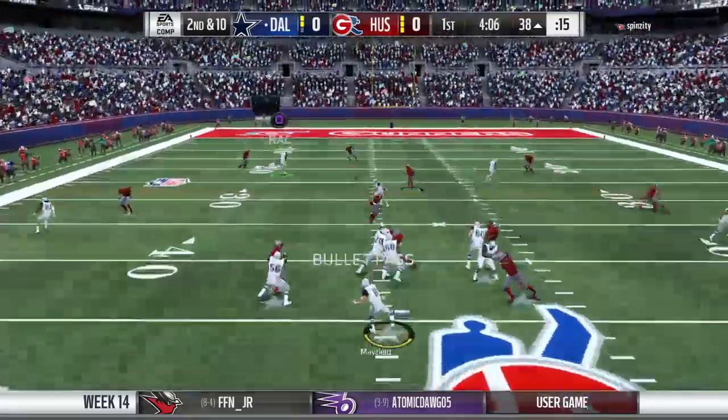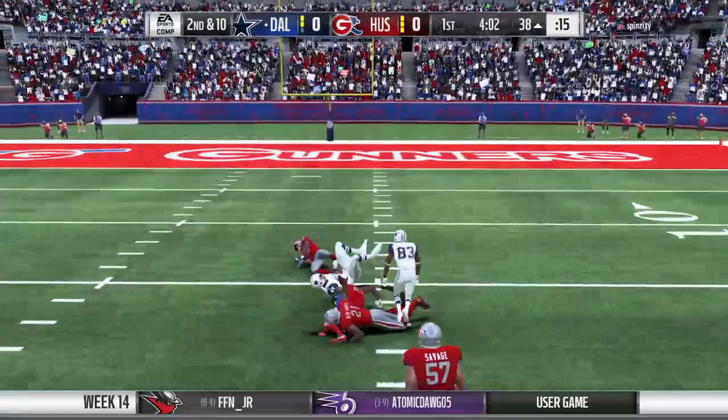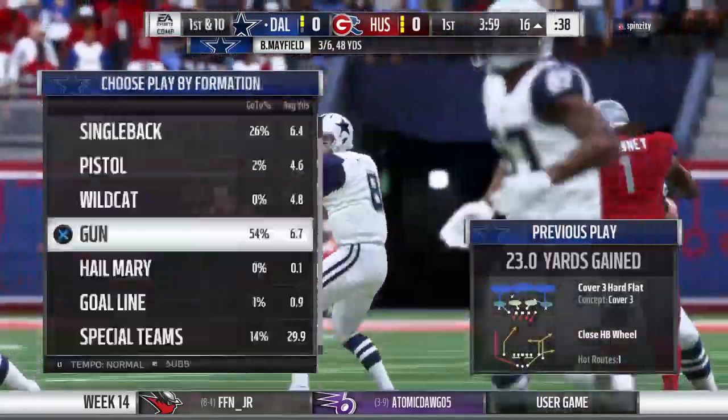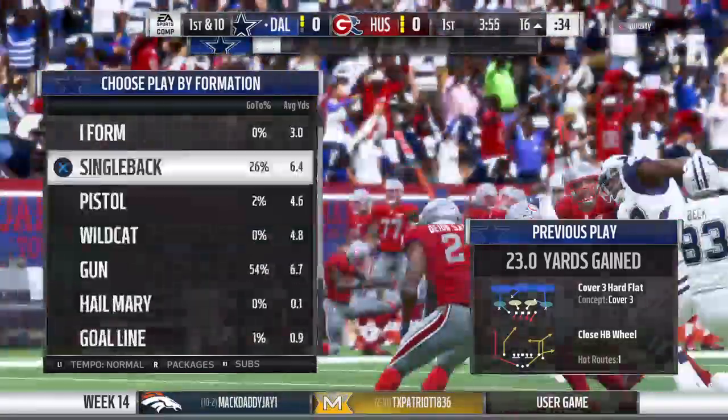On 2nd down, Mayfield again. This one complete to Devin Funchess. And they'll wind up getting this one all the way down inside the 20. 23 yards on the play.